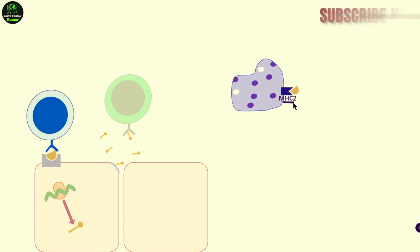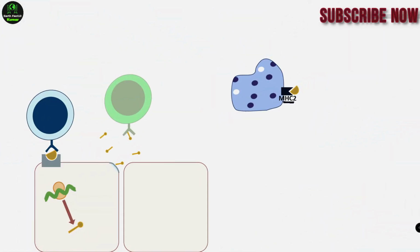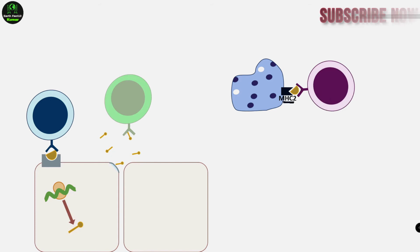So as soon as they express these antigenic fragments on MHC type 2, S protein fragments on MHC type 2, they will take them to the helper T lymphocyte, and here comes the master of the immune system. Helper T lymphocyte is the master regulator of the immune system, or we also call it the orchestrator of the immune system. It is the most important cell in the immune system. So helper T lymphocyte is also called CD4 positive T lymphocyte because it expresses CD4 receptor. So with its T cell receptor, it will recognize and bind with MHC2 presented antigen, MHC2 bound antigen.